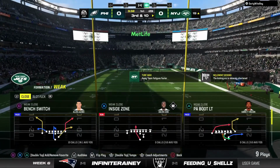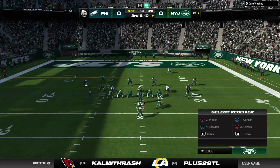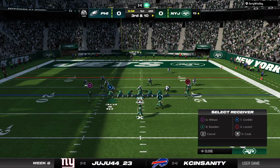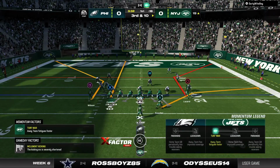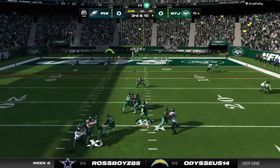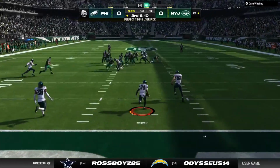So this is a big play coming up here on 3rd down. This offense was on the move. Now 2 straight incompletions have them looking at 3rd and 10. Again, they'll throw with Rodgers. And this is going to be intercepted.